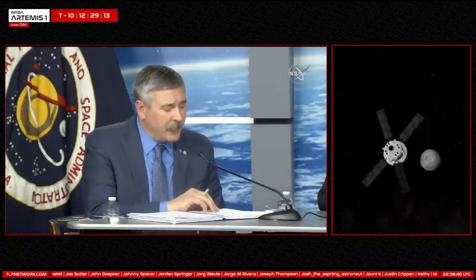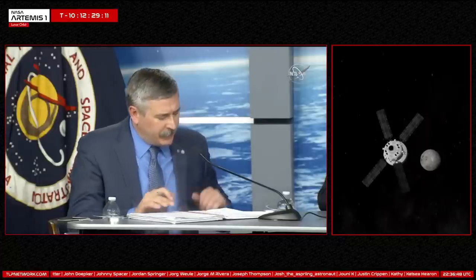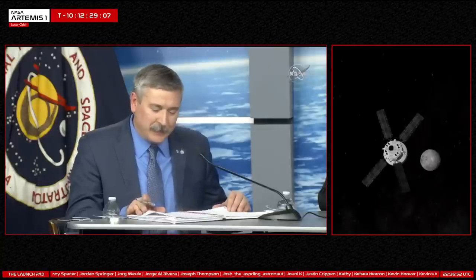We are also looking at an increased attitude maneuver rate to basically pitch the vehicle at up to 4 degrees per second. The last objective, I gotta find my notes.